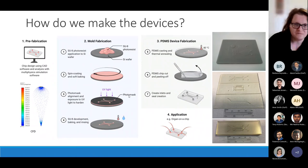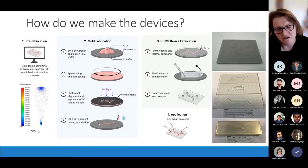So in order to make our devices, we start off with a prefabrication step. We'll start off with computational fluid dynamics. This is quite easy compared to some of the CFD that's done at the university because it's all laminar flow. It's nice laminar flow, low Reynolds numbers. So we tend to get nice flow patterns going through the chip. It's quite easy to see what flow patterns we'll get. We don't get any kind of turbulence within the chips.